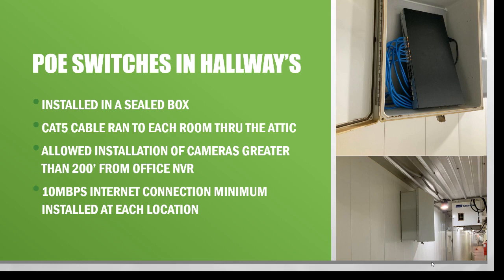The one big one, and I'm probably talking a little Greek here, is 10 megabytes. We had to ensure we had upload speeds of 10 megabytes to be able to view some of this remotely. You can get by with less, but it's a little bit sketchy watching it on your device, if you will. We've had pretty good luck, at least in our area. It hasn't been an issue getting internet to these sites.